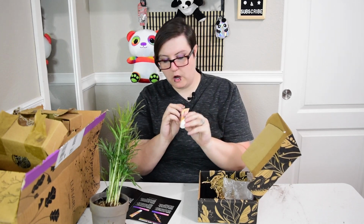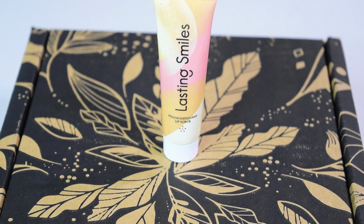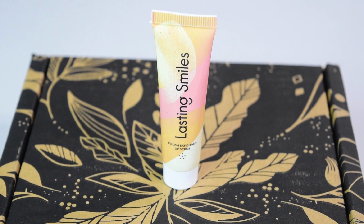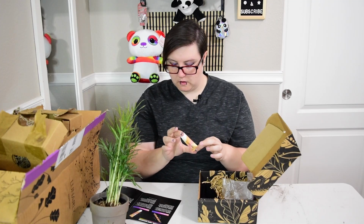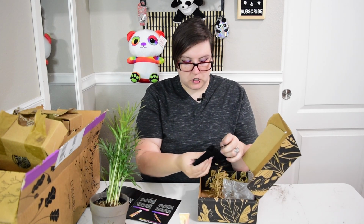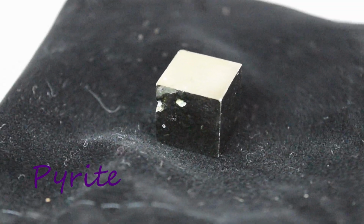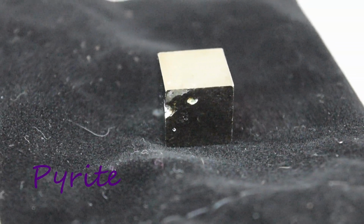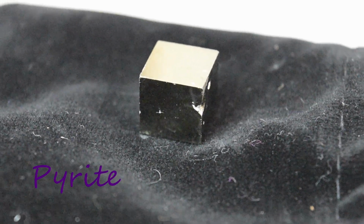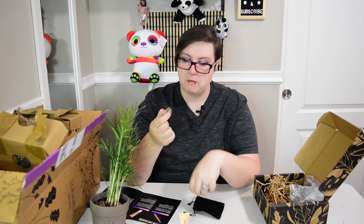Lasting Smiles Lip Scrub. Leave behind dull, flaky skin with this vegan lip scrub. It's formulated with organic sugarcane, organic sunflower, castor, coconut oil, orange citrus, argan, and vitamin E to exfoliate and leave your lips looking lush. So a little bit of lip scrub. And then our mystery gemstone. Oh, it is tiny. Tiny, tiny. Crystals are a part of nature, which means that they connect us to the stability, renewal, and power of the earth. Use this stone to help you remember and get in sync with the monthly intentions you set. Oh, this might be pyrite.